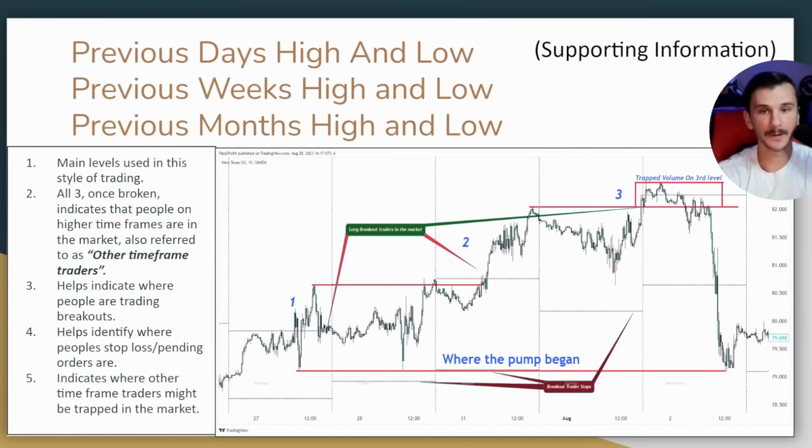A very large portion of this style of trading, and again, this is supporting information, I made sure to throw that up there, is going to be these previous days' highs, previous weeks, previous months' levels. We use these levels to identify trapped volume. We identify these levels as areas where other time frame traders are in the market. Once those levels get hit, people who are trading on the 4-hour, the daily charts, the weekly charts, the monthly charts are viewing those levels, and they are taking trades around those areas. And they are putting their stop loss at the other end of that range.